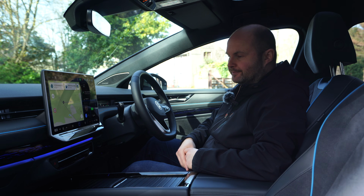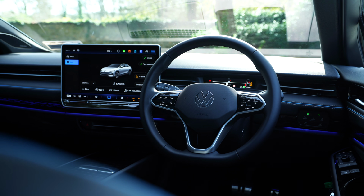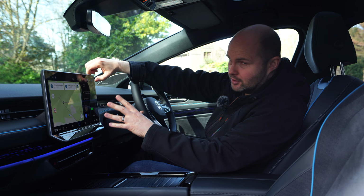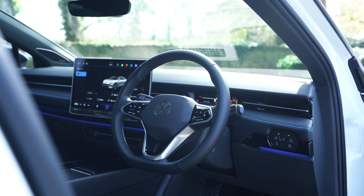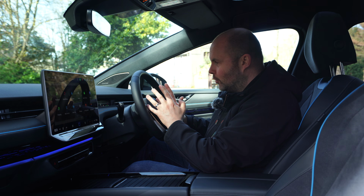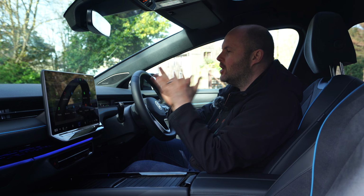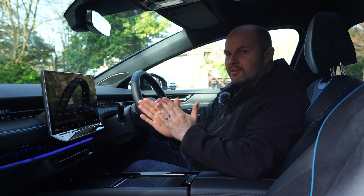It's quite minimalistic in here. The screen is 15 inches, it's huge. It has the new software on it, so forget everything you know already about the ID3, 4 and 5. It's not totally different, but it works. There's no bugs, there's no errors. I haven't had any drive in the centre of the road. I haven't had wireless charging issues. I've had no issues in over 1,000 kilometers with this car.